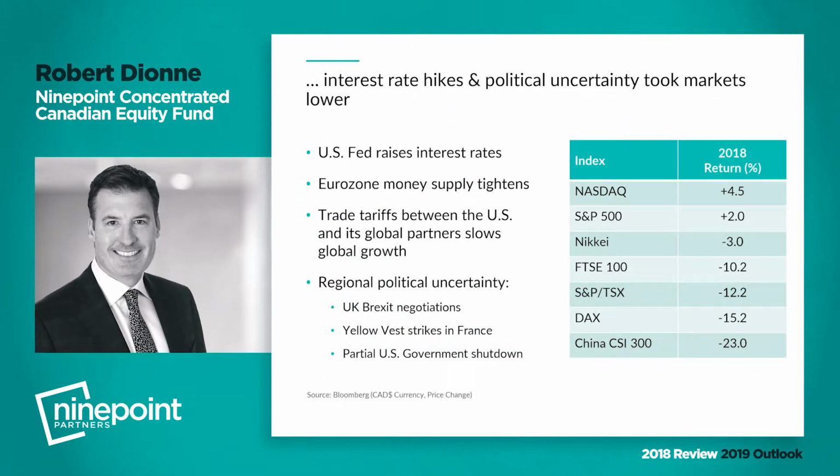However, on slide 6, as the year progressed, fears started to creep in about growth as the U.S. Fed raised interest rates, Eurozone tightened money supply, trade tariffs between the U.S. and its global partners slowed global growth, and numerous regional political drama added to the uncertainty. All of these factors combined took markets lower in Q4, such that performance of global markets ranged from slightly positive for U.S. technology to quite negative for China in Canadian dollars. Short-term fears of what might happen rather than what is happening seems to be driving sentiment. This emotionally driven sentiment has pulled valuations down and created opportunities that excite us.